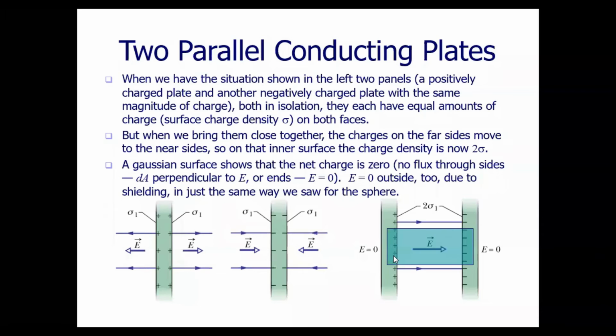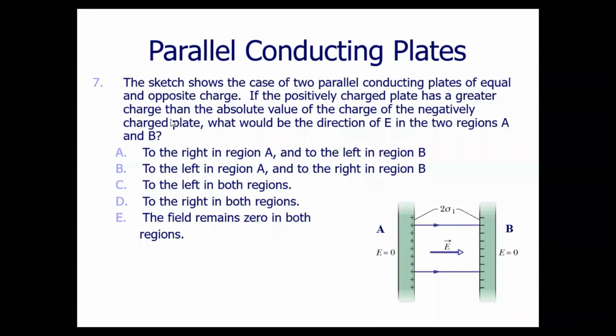You get 0. So since the total charge that is enclosed is equal to 0, it means that out here you do not have any flux, you do not have any electric field lines passing. So the electric field is equal to 0, but inside here you have the electric field. Any questions? Okay, so no questions.